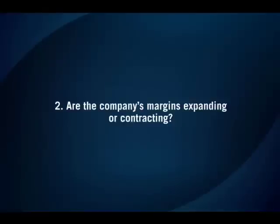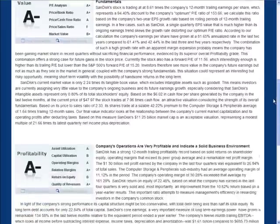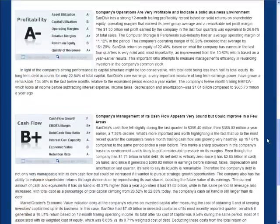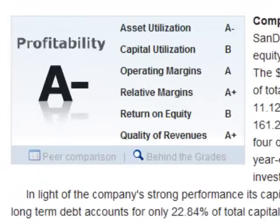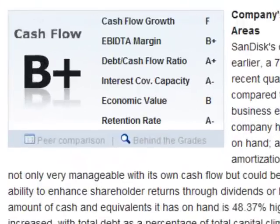The second key question to ask is whether the company's margins are expanding or contracting. A good way to understand a company's financial performance is by looking at its margins, particularly their evolution over time. Market Grader looks at a company's gross margins, EBITDA margins, operating margins, and net profit margins across trailing 12-month periods.